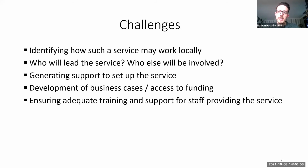And I think the other thing is ensuring that we have adequate training and support for staff involved with that service, and that we're not de-skilling people either. So I think there's a fine balance there, and that can also present challenges. In the future, it may be that we have more national training guidelines, things like that. That would certainly be beneficial.